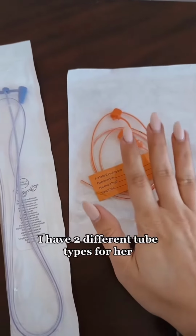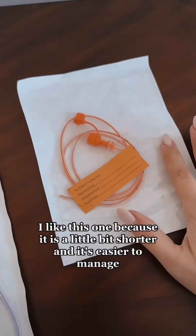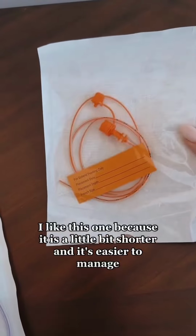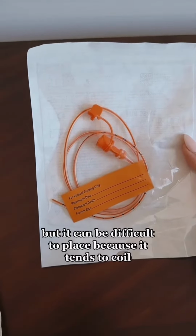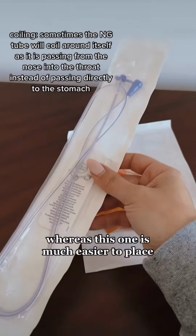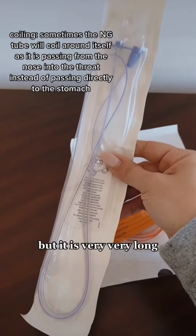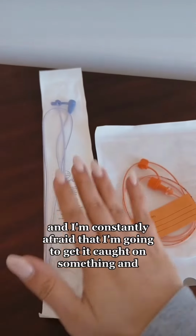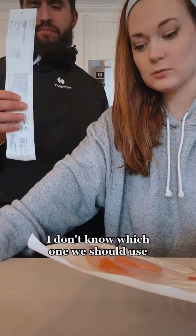I have 2 different tube types for her, and I like them both for different reasons. I like this one because it is a little bit shorter and it's easier to manage, but it can be difficult to place because it tends to coil. Whereas this one is much easier to place, but it is very, very long, and I'm constantly afraid that I'm going to get it caught on something and pull it out of her nose. I don't know which one we should use.